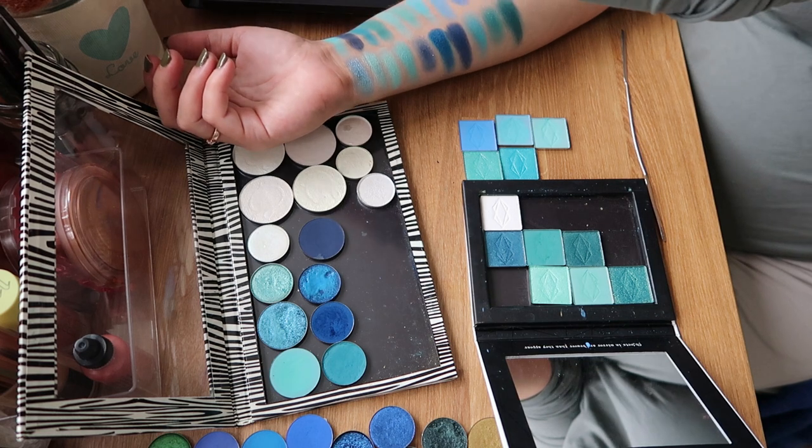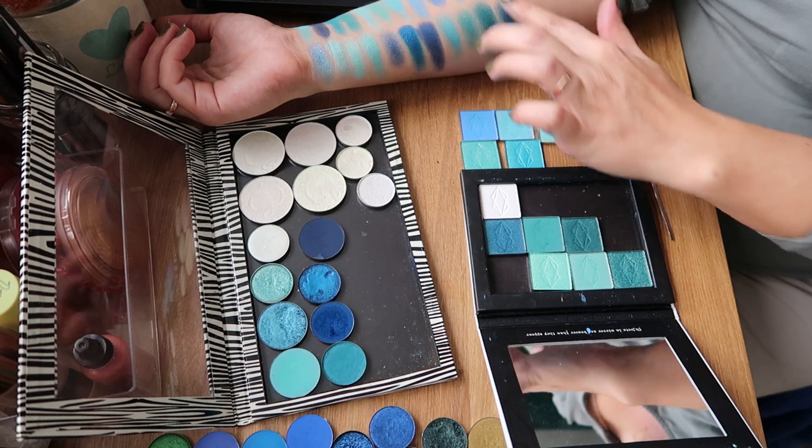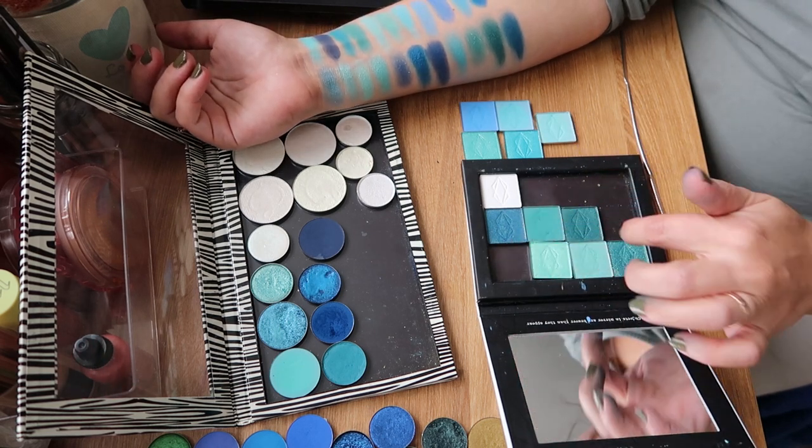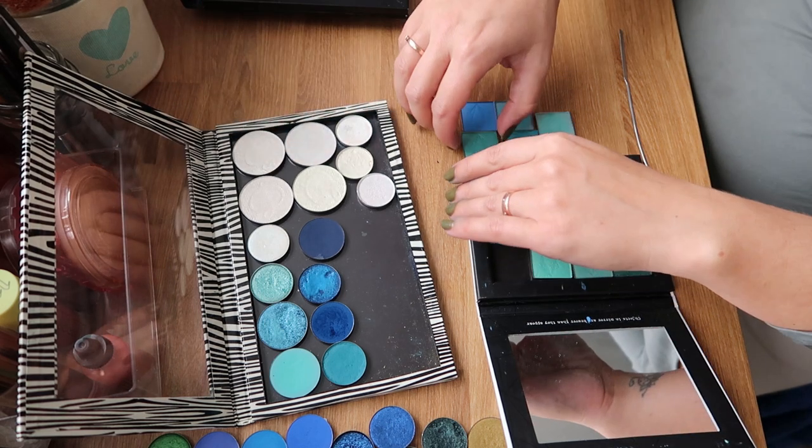No, not at all. And then this one that is a real more blue. Again, I think I'm gonna keep these three shimmers. So that cuts it down quite a bit.